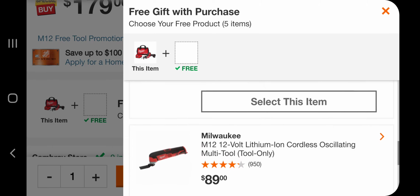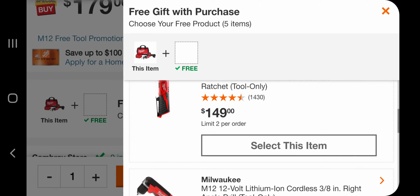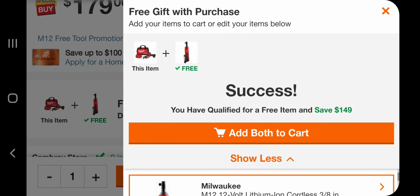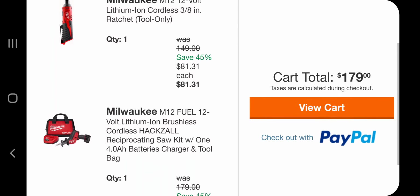So guys, definitely, if you want to get the tool for the cheapest, obviously you want to get the most expensive tool, which is the ratchet. So we select the ratchet, add both to cart. All right, guys. So you're gonna get the ratchet from $149 for $81.31. Which is a really good deal.